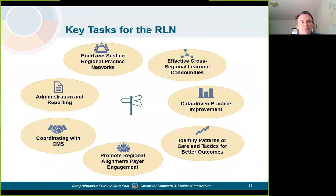How do we identify patterns of care and tactics for better outcomes within each of the regions and transfer those, and engage in knowledge transfer both within regions and again across regions? How do we promote regional alignment and payer engagement across the regions as well? And then finally, we have to do all the administrative tasks and coordinate with our CMS partners on building and sustaining it and the rest of these tasks as well.